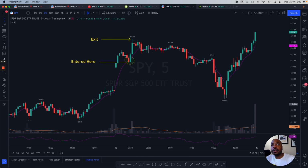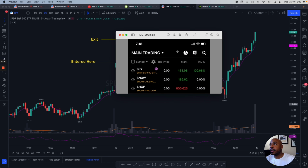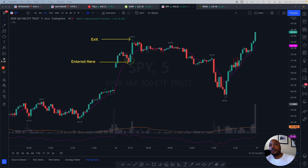It was 0DTE. That one ended up being a 100% play in 6 minutes. I wasn't in it with size, again, just because it was a lotto. But profit is profit, green is green. Good to capture that volatility, with volume on this candle.